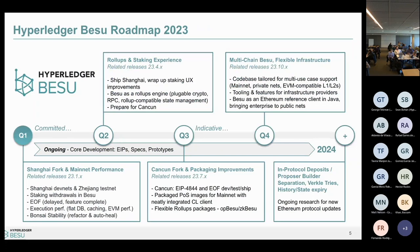This is the first step. This is not a complete thing. Down here, trying to build flexible roll-up packages. That means separating all those little boxes so that we can stack them however we want. It might mean instead of a Besu-driven consensus engine, I defer to something like the Optimism sequencer and Besu simple. On the EVM, but not really.